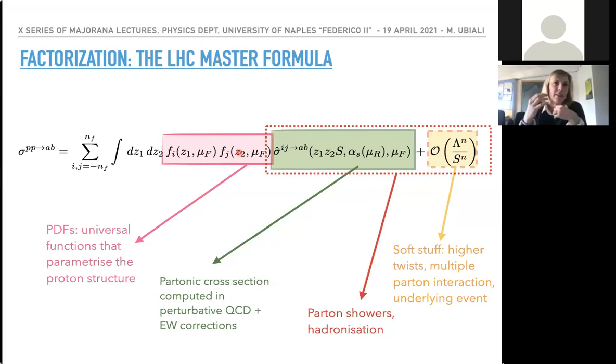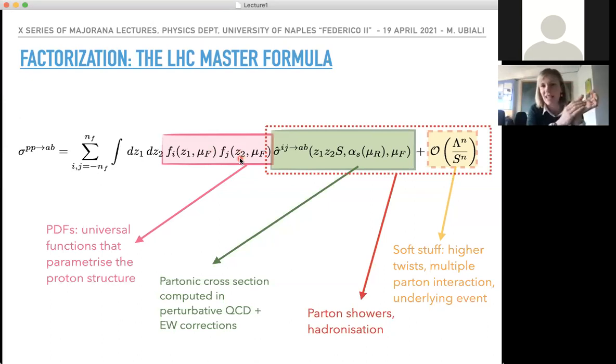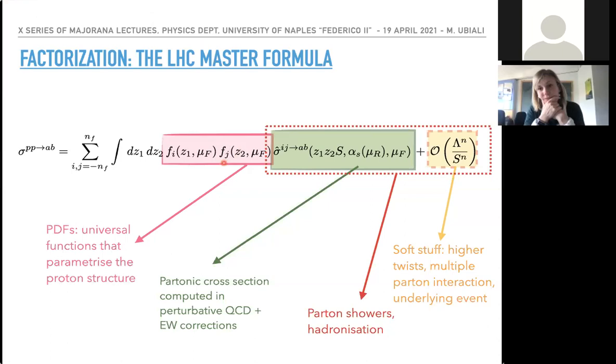It's not yet at the level that can be trusted or can be used in QCD analysis, but if the lattice was advancing to a level where they could give us, at least for the quarks, the parameterization, it would be, if you want, more precise than what we do now. Okay.